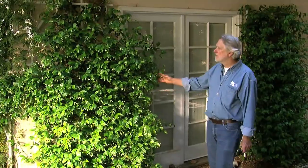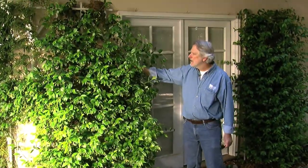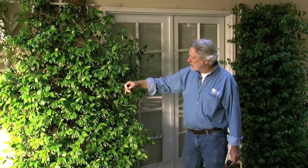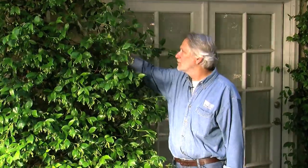So here we have some woody vegetation right next to the house. This is something we don't recommend. Even though the leaves of this particular vegetation have some good characteristics, the waxy leaf keeps moisture in, it has some woody material behind it, and it's attached to a wood trellis, and it has a combustible bird's nest on the top of it.